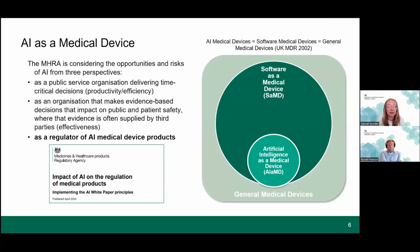AI is becoming increasingly more accessible and more prominent in multiple aspects of life and work. The MHRA is taking a three-perspective approach to its strategy for AI, as outlined in our publication on the 30th of April. Firstly, the agency is a user of AI, and we have the opportunity to improve the efficiency of some of the services that we provide. This spans right across all of our regulatory functions, from regulatory science through market access for medicines and devices, through to post-market surveillance and enforcement.